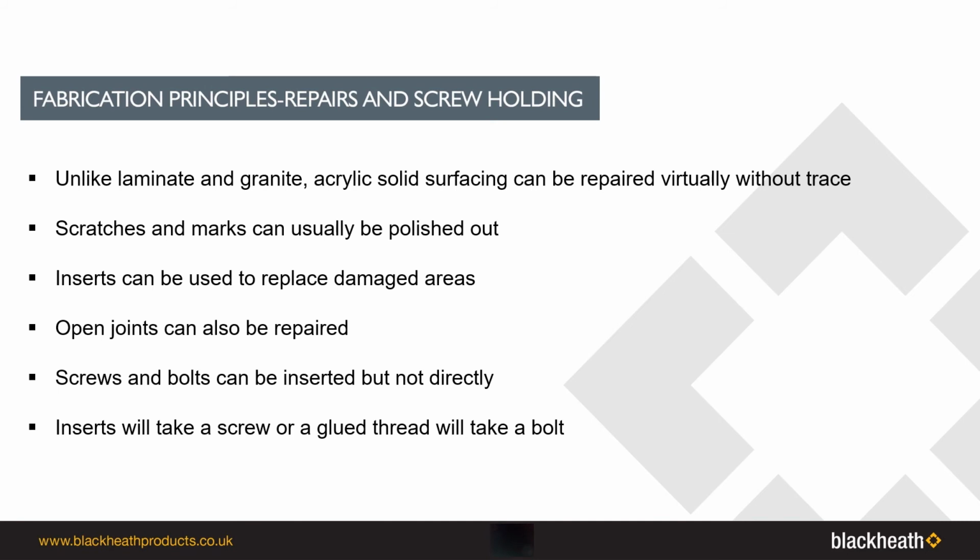Open joints can also be repaired, where you can inlay a new section. Screws and bolts can be inserted but not directly into the solid surface, so it's normally into the support products, substrates, be that plywood, MDF, or specialist fixings can be inserted into the worktop, and then a bolt can be screwed directly into the solid surface.